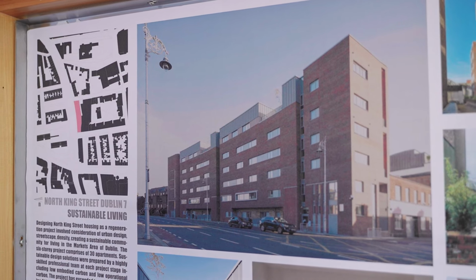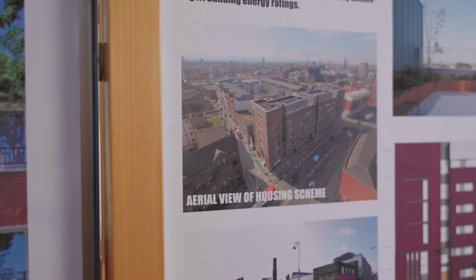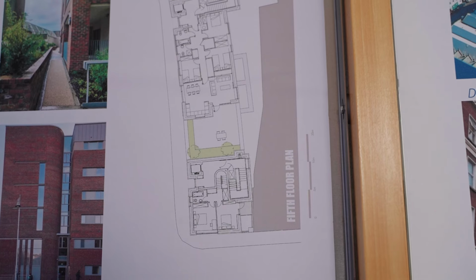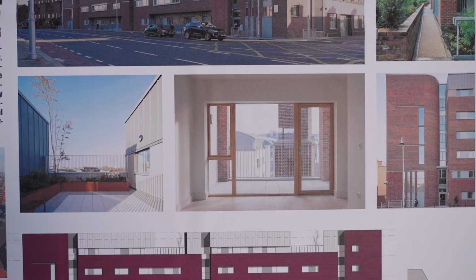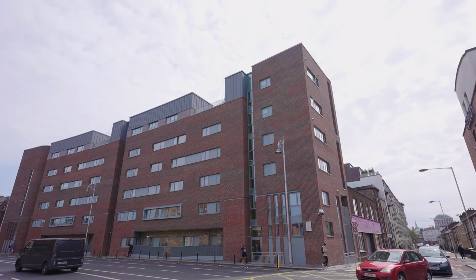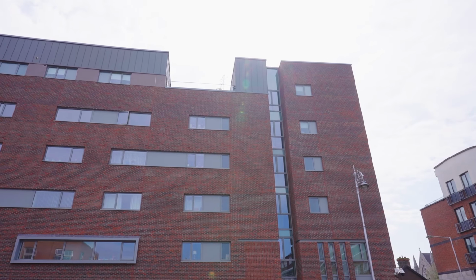Now we're going to walk back towards the city centre and we're going to North King Street to a new development called Sean Foster Place. It is built on an impossibly narrow site. It achieves 350 homes per hectare, which is actually astonishingly high for a 5 to 6 storey building. As a piece of urban design, it completes the street, which is really important.